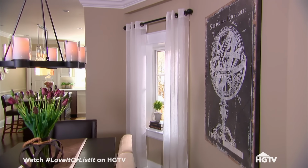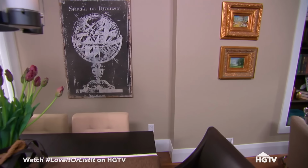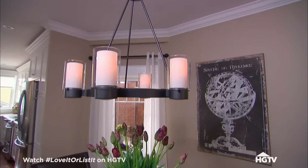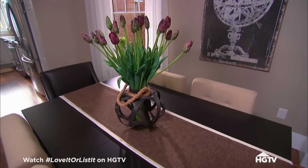You've got a lovely window bringing in so much natural light. Oh, that's great. And a table that can stay the size when it's just for the family, but you can extend it when you have guests over. That's what we needed. Yeah. Now, the kitchen. Go on.